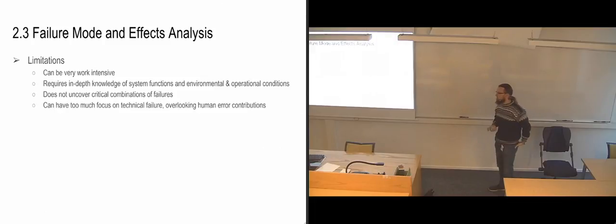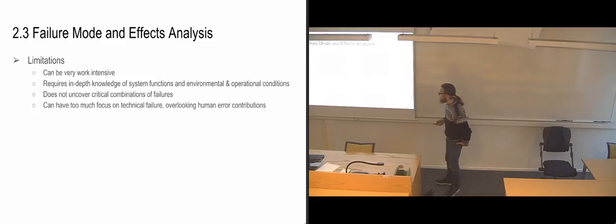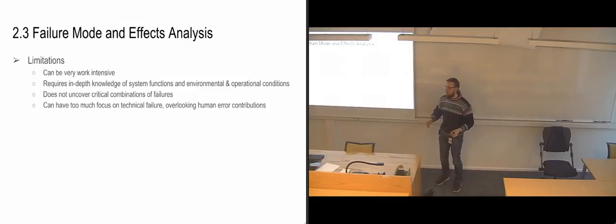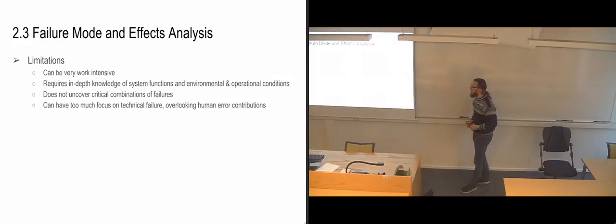You can have too much focus on technical failures also, meaning that you overlook human contributions to failures. For an example, a technician that has wrongly opened another valve in some other part of the system, that might affect the part that you're analyzing.